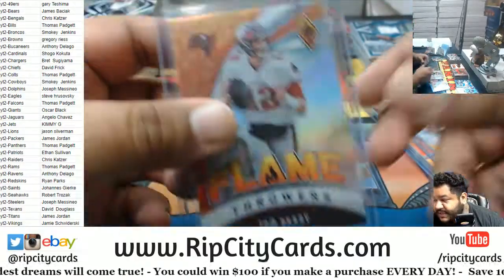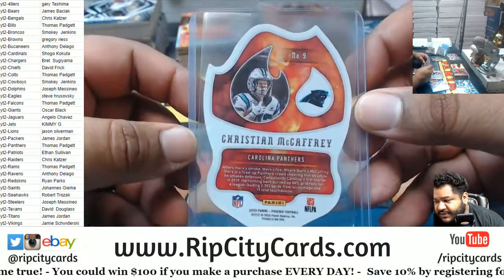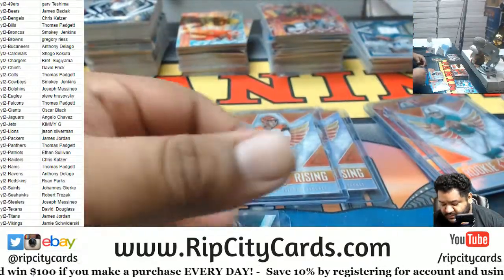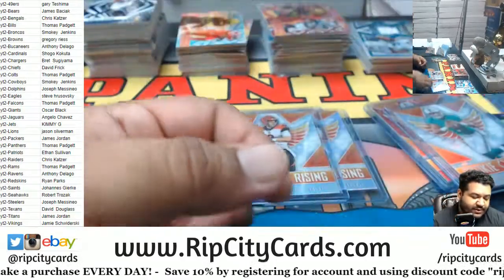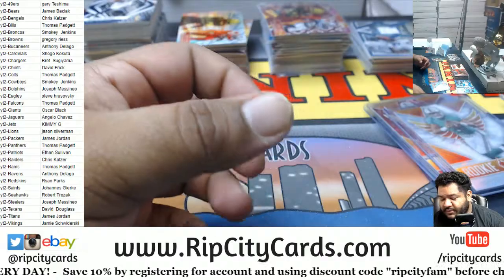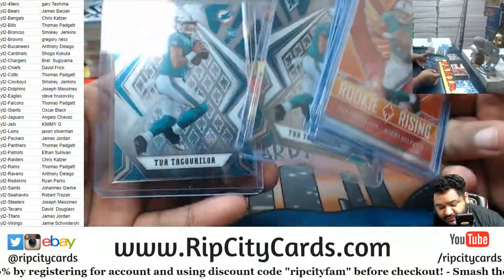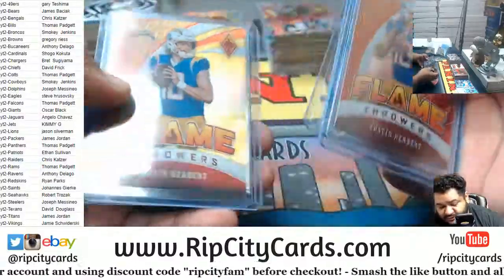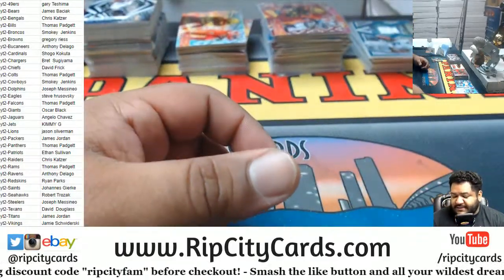All right. So some nice things here. A Brady flamethrower, the case hit, the Enfuego for McCaffrey, Panthers. Got a Crosby to 10, Raiders. Stefon Diggs, Bills to 10. And as far as the three big rookies here, you know, some Burrows here. None of them numbered. We got some Tuas. This one's numbered to 299. Couple base there. And as far as the Herbert, man, this one's numbered to 299. This one's numbered to 75. And this one's numbered to 75 as well.